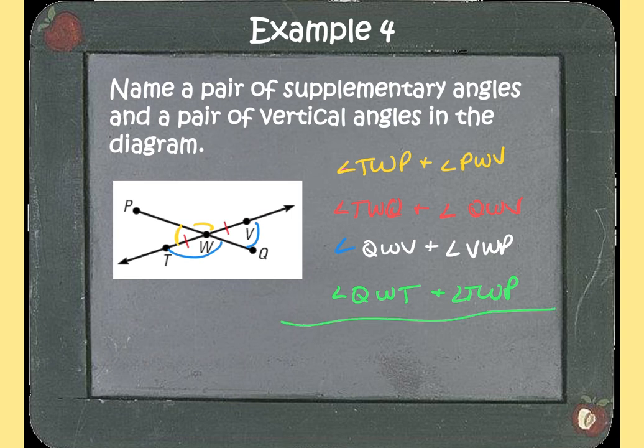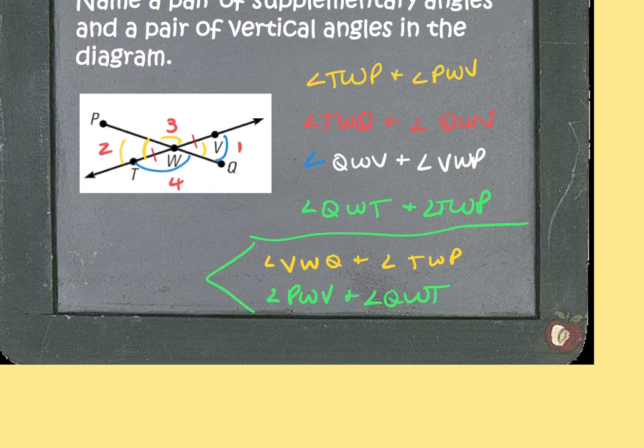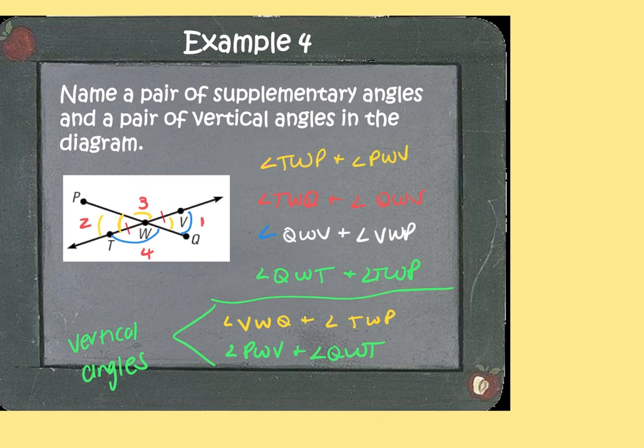How about vertical angles? Jonathan. VWQ, is that what you said? And TWP, good. So these two are vertical angles, like 1 and 2. We can put numbers here. 1 and 2 are vertical angles, and then 3 and 4 would be vertical angles. Good. These are vertical angles, and these are supplementary because they are a linear pair.